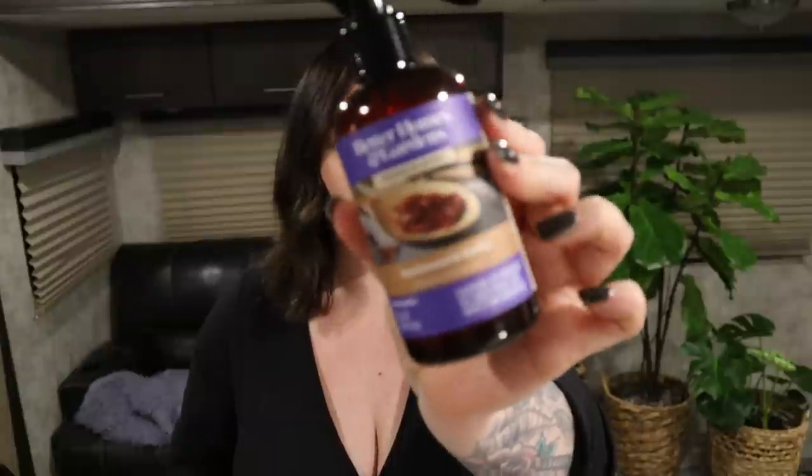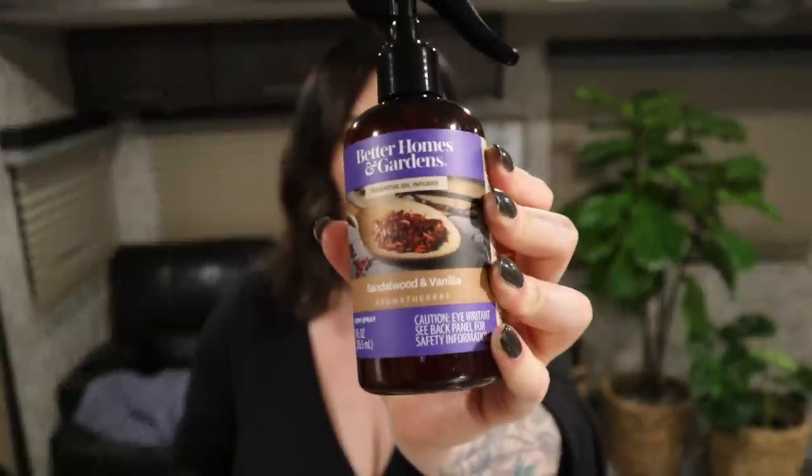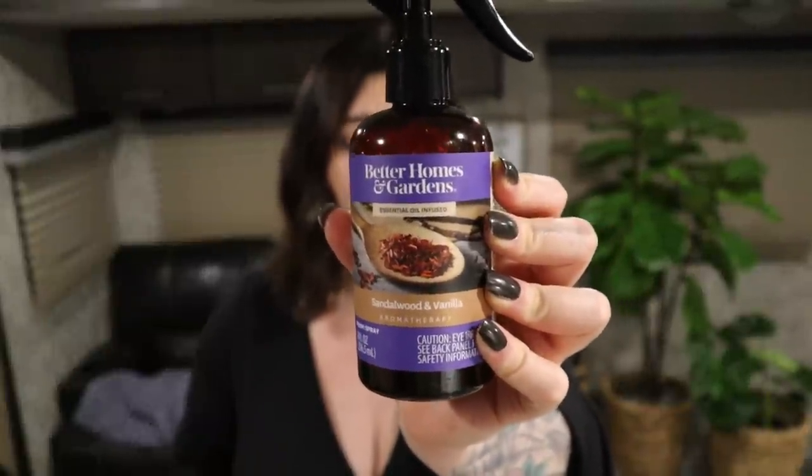But this is the Better Homes sandalwood and vanilla essential oil spray, and I really like it. Way more than Febreze and anything like our Glade. I like this one.